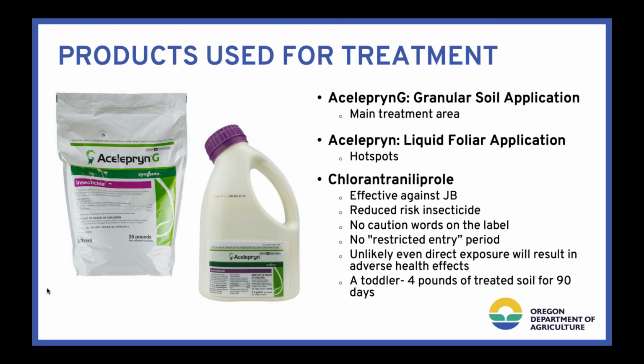So now, getting more into what the treatment means. We use two main products for treating people's residential properties and commercial properties as well. The first one is called Acelepryn G. It's a granular soil treatment, and we use this for the main treatment areas. They look like little brown pellets, kind of like fertilizer, and we use that to treat turf grass and ornamental planting beds. And then the last couple of years, we've also started to use Acelepryn, which is the liquid formulation of Acelepryn G. And we use this only in the hot spots where we have the highest Japanese beetle numbers.